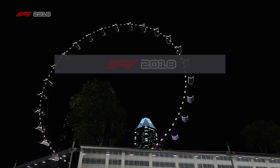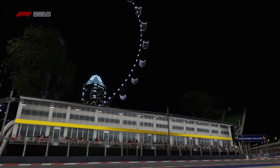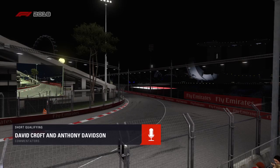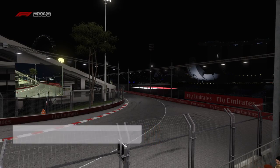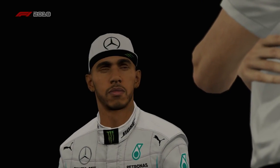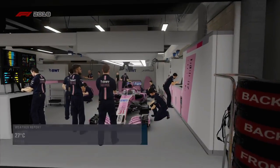Welcome along again to the Marina Bay Circuit. The atmosphere is thick, not just with humidity, but with tension as well, as we get ready for qualifying here at the Singapore Grand Prix. I want to talk briefly about the strategy in these qualifying sessions. Anthony Davidson, how can a driver adjust their approach to gain those critical extra tenths of a second?